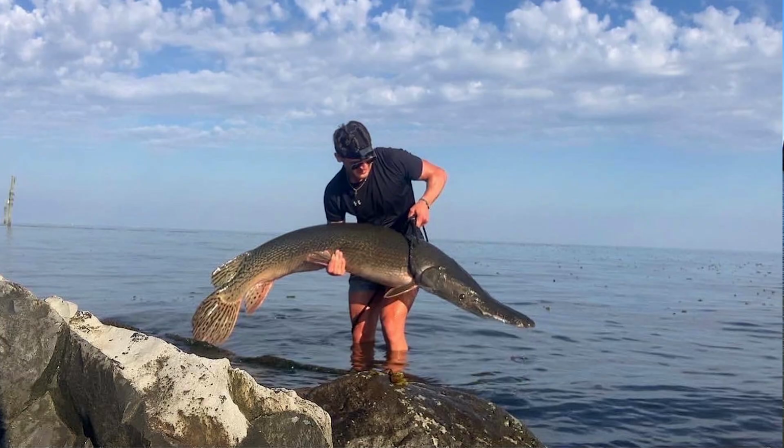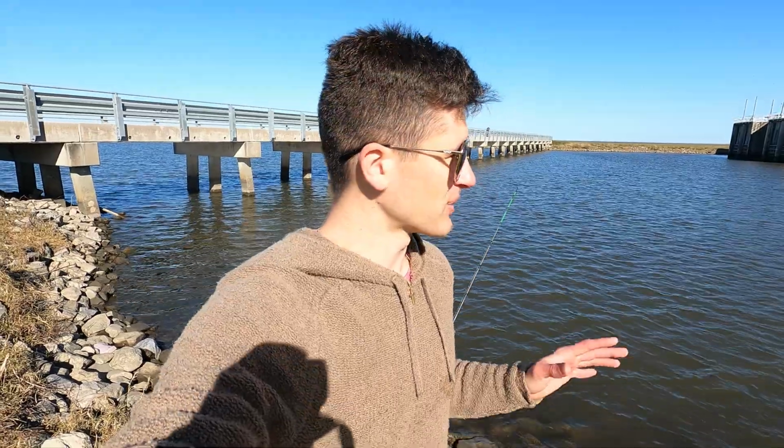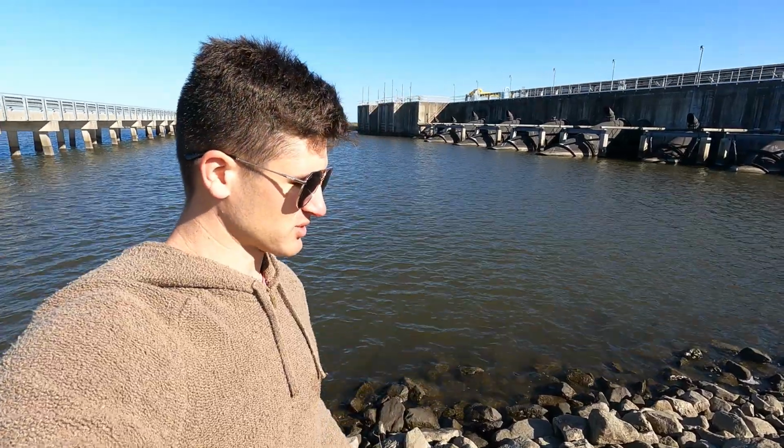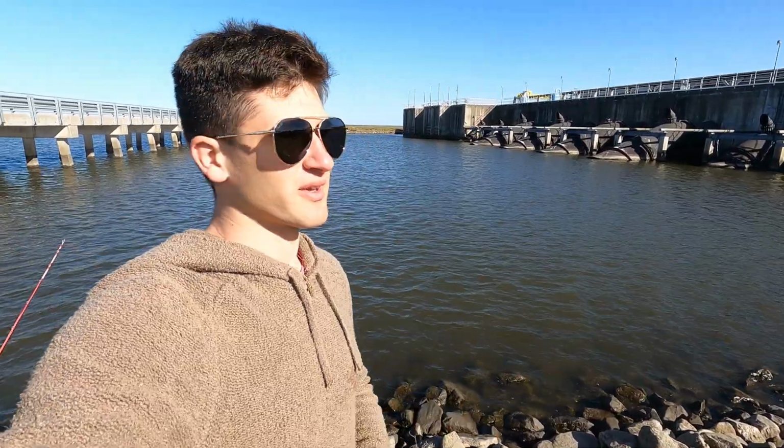But we have had nothing but really cold weather, and the fish are not biting anywhere, it seems like. So I came here hoping to get on some catfish. We got some huge pumps behind us, and the catfish love to sit under there and feed whenever the pumps turn on. They push a lot of shad into this area, and this is brackish water, so we could get redfish, drum, stuff like that.